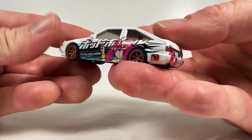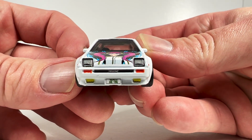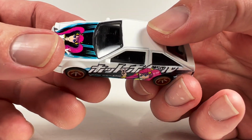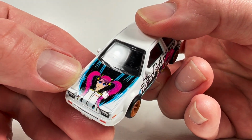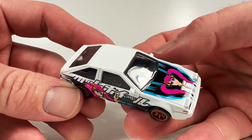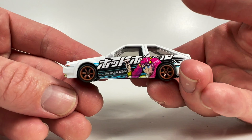So there you go. Take a quick detailed look at the back of it, the front of it. And it looks pretty good. The graphics are your standard full deco for premium Hot Wheels, so they are going to look slightly pixelated if you get up close. They're not super high resolution, which is something I wish they would address, but I get it. There's some sort of compromise there. We're trying to get a full deco wrap on a car. You can't use your standard tampo process, so it is what it is.